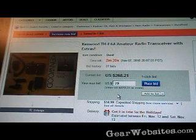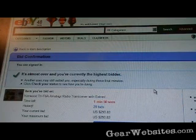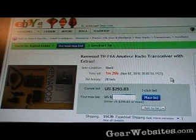$293. This will bring it to just over $300. So I'll put that bid in there. It's got 1 minute and 50 seconds, and it says I'm the highest bidder at $293.83. I'll jump back over because I like to look at this view a little better. So it's at $293. Right now it's just over $100.